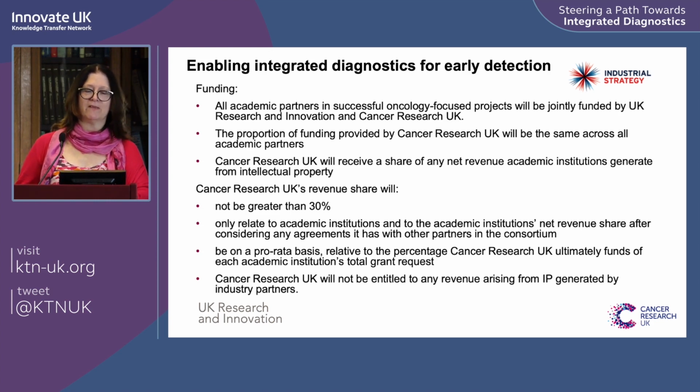I must say the proportion of funding provided by CRUK will be the same across all academic partners. And this is just to keep it fair, and to keep it very simple. CRUK will receive a share of net revenue from the academic institutions and the intellectual property revenue that comes from that. That share will not be greater than 30%. It will be pro rata. So if CRUK, for example, is putting in 10% of the grant towards that academic institution, that 30% will only relate to the 10%, in other words.